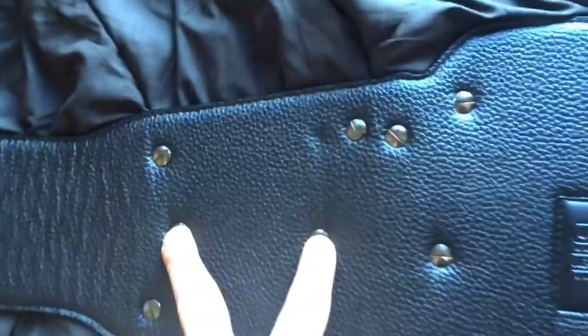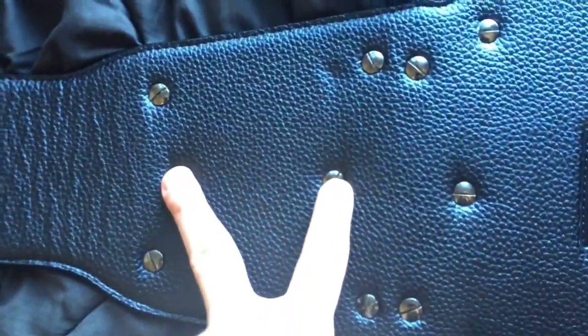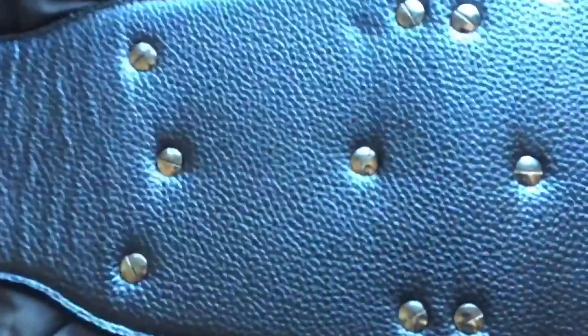Right here, if you're ever wondering how to remove the screws, or remove the side plates on the belt. On the back side there are 2 screws, and you see there's a flathead screw. You just stick a flathead screwdriver in there, turn it, pop them out, but you got to be really careful when you do it, because you don't want to unscrew them and then screw them back in crooked, because you will strip the screws and then you are screwed, literally.